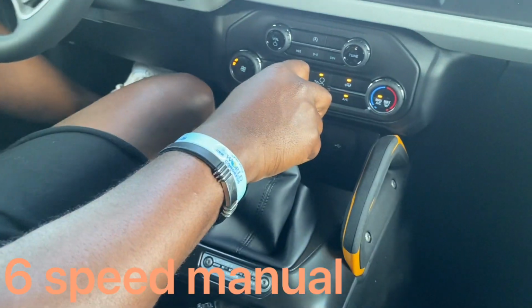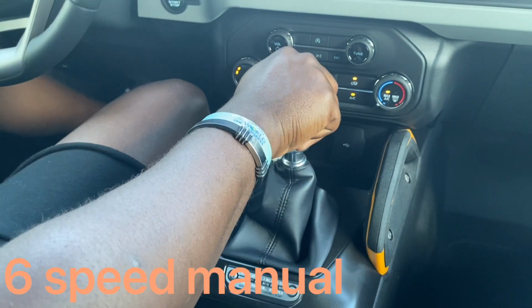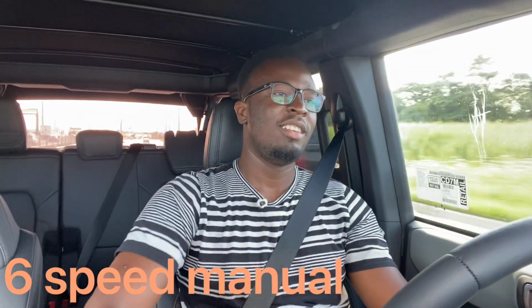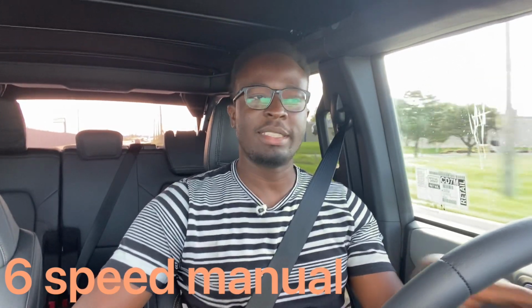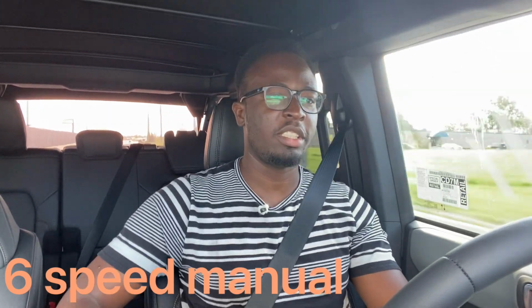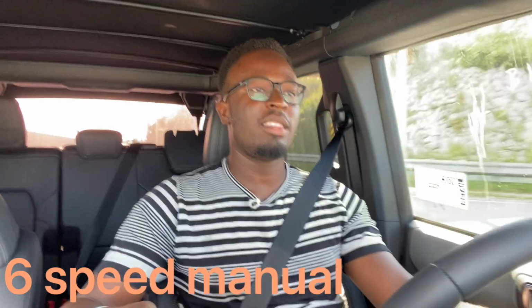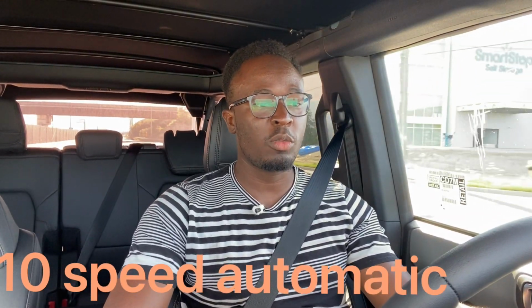You can get the transmission configurations in the 6-speed manual transmission, which I have today, which shifts also smooth. I like the shifts. I like the throws. The changes between gears are not short, so that's a good thing. It's nice for putting around town just because you don't have to switch gears as often. But you can either get this or the 10-speed, which I have read does quite well.